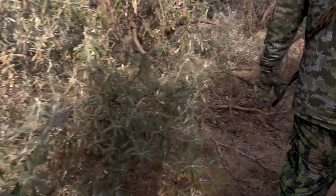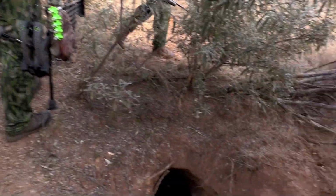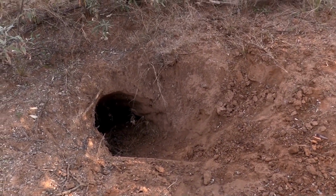My plan for this trip was to do some spot and stalk hunting in the morning, then set water holes during the heat of the day and on into the evening. Of course, my primary focus was taking a big Cape buffalo with my bow. But if I had an opportunity at a worthy animal of another species, I didn't plan to pass it by.